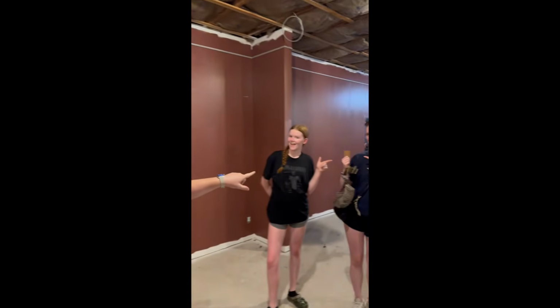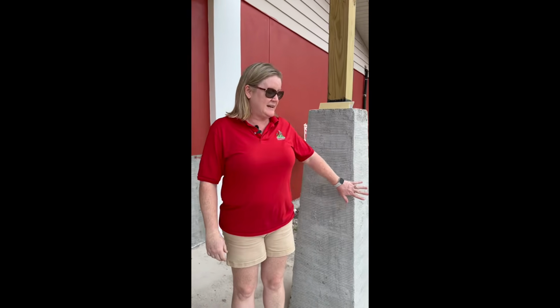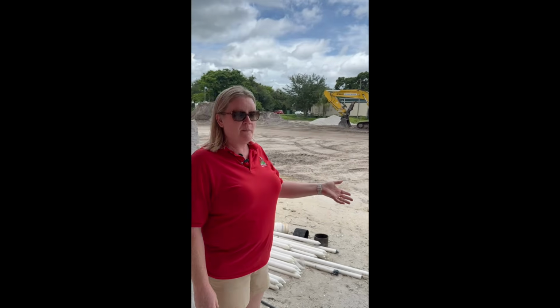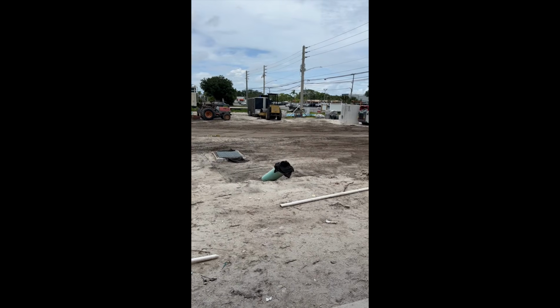And the girls have helped me pick a color for our millwork that's going to match our beautiful accent wall. Hopefully you've noticed from the road, but our exterior has finally been painted and the stonework is coming soon. And we're finally making some progress on our parking lot. And so they've got this part finished and then they're moving on to the front.